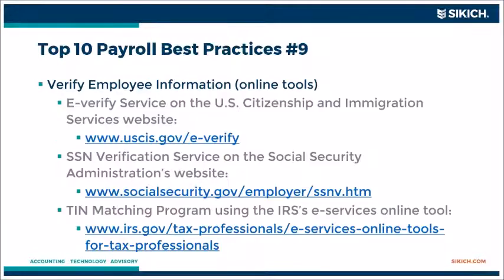Best practices number 9, verifying employee information. So there are 3 possible services that I've listed here. All of the options are free and quick, and what they allow you to do is verify Social Security numbers of employees or the FEIN number of vendors for issuing the 1099 miscellaneous.